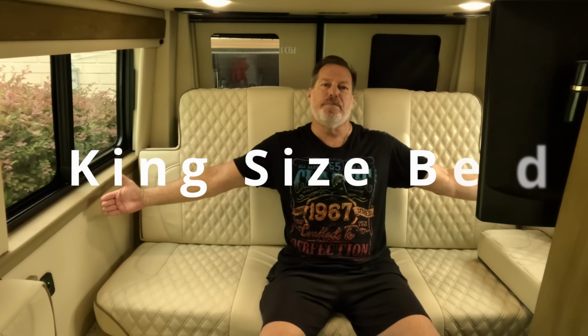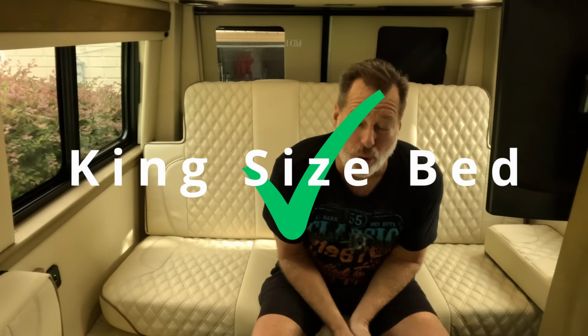Another thing we liked, in addition to the rear lounge, is look at the size, look how wide this is. This is our bed size. Right, this is like a king size bed. And again, that was one of the reasons we bought the van. This was awesome. We love sleeping in this van. It is very comfortable. We got the memory foam here.